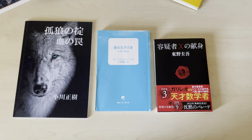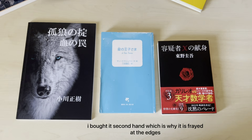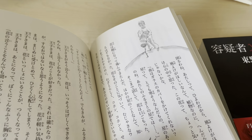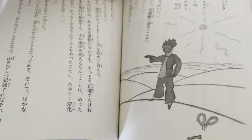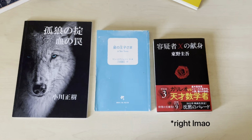The one in the middle is Hoshi no Oji-sama, which is the Japanese version of Le Petit Prince, and that one's really easy to read and it has furigana, so I definitely think I'm going to be getting through that one quite quickly. This one on the left is Yogisha X no Kenshin, The Devotion of Suspect X.